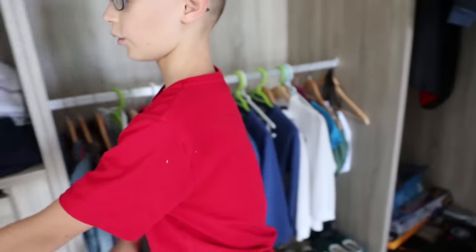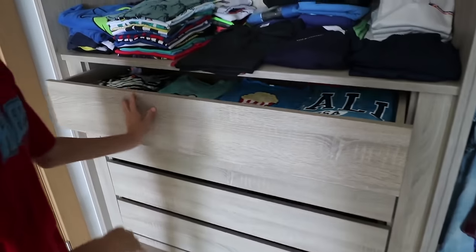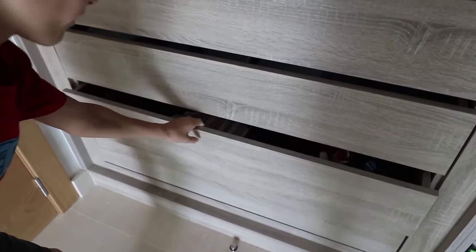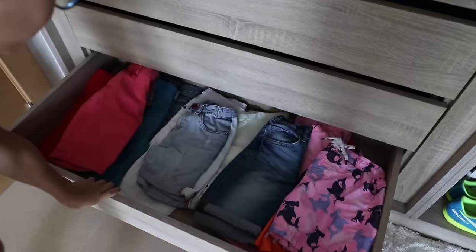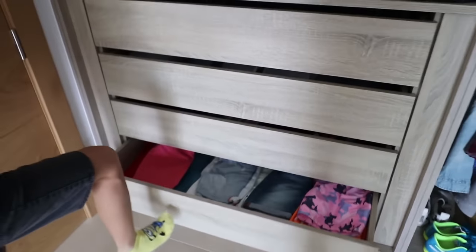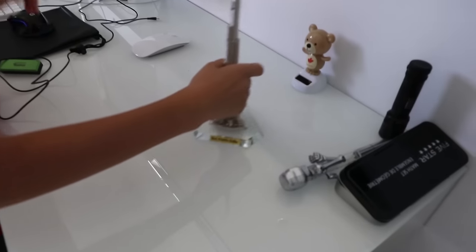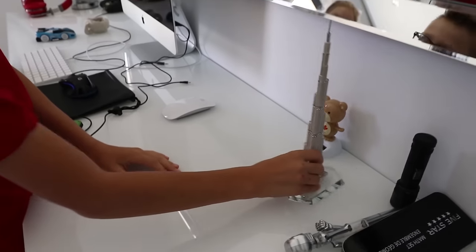These are my clothes. We have shirts. We have long pants. We have stuff you don't need to see. And we have short pants. Over here is my beautiful iMac, my headphones, my mouse, and my desk. I have this Burj Khalifa structure statue because I like it.